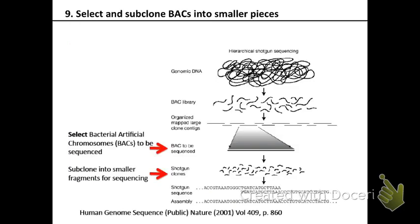So once you have your minimal tiling path, you're going to have a list of BACs in your hand, and you say, I'm going to make smaller fragments from these to sequence, right? So you separate each BAC into smaller fragments separately, so you know which BAC each fragment is coming from, and then you clone these into smaller plasmids, and you sequence from both ends.